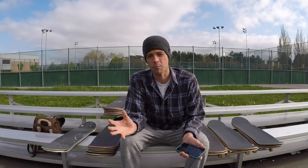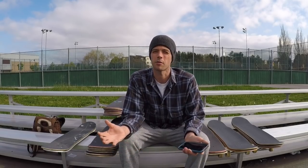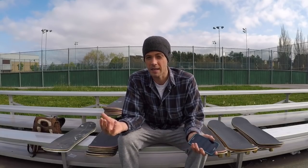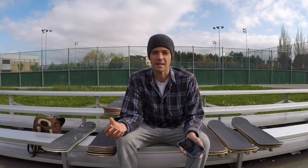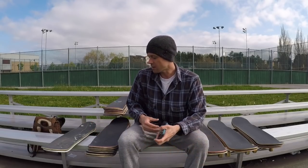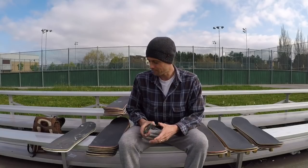But on the Slap Woodshop thread, there are actually about 13 wood shops mentioned. This is a rabbit hole of information that you can start to go down, but I find it very useful for helping when I want to decide to buy a deck. So let's start looking at these stacks.